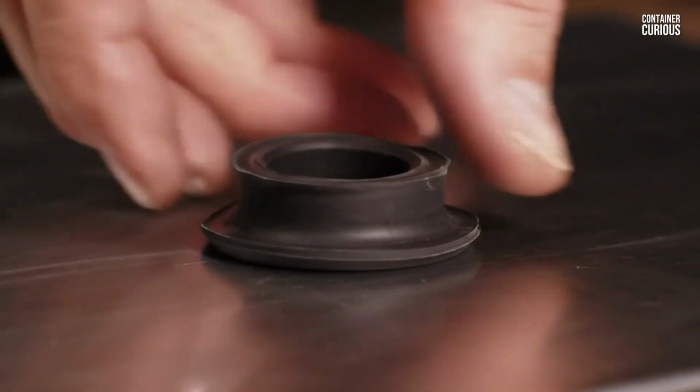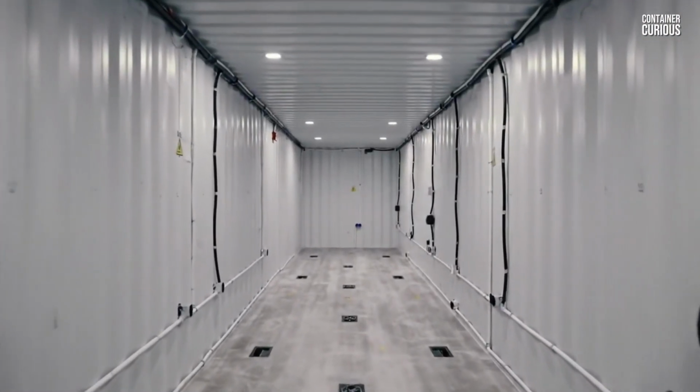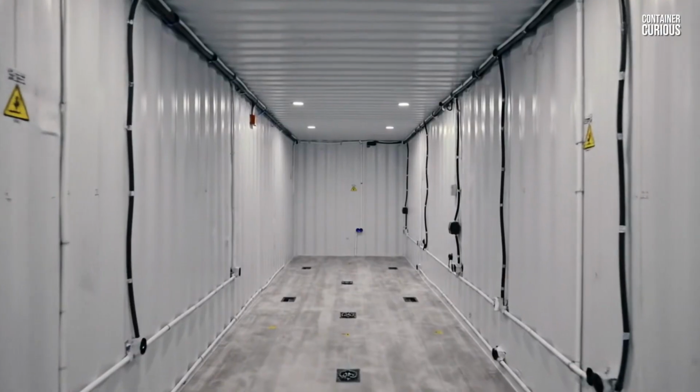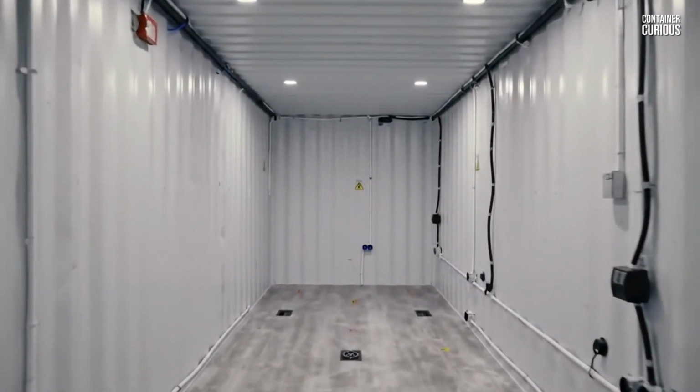These simple grommets create a soft, protective buffer that prevents the sharp steel inside your walls from ever touching the wire's insulation. It's a meticulous, time-consuming step, but it's the only way to guarantee that the hidden blades inside your walls remain disarmed forever.